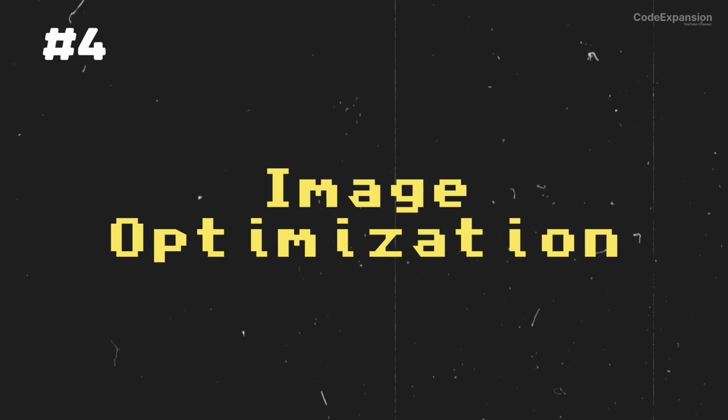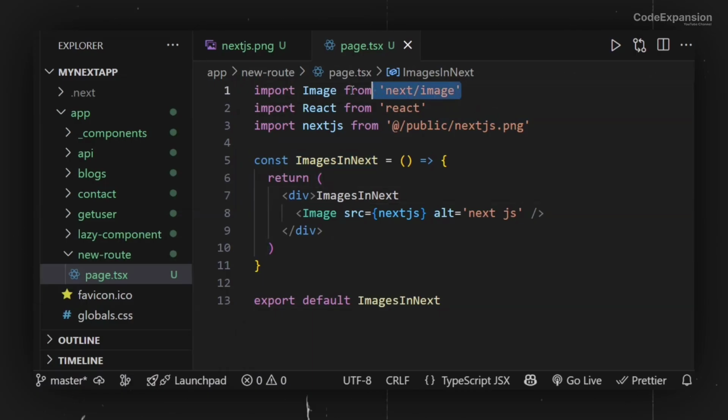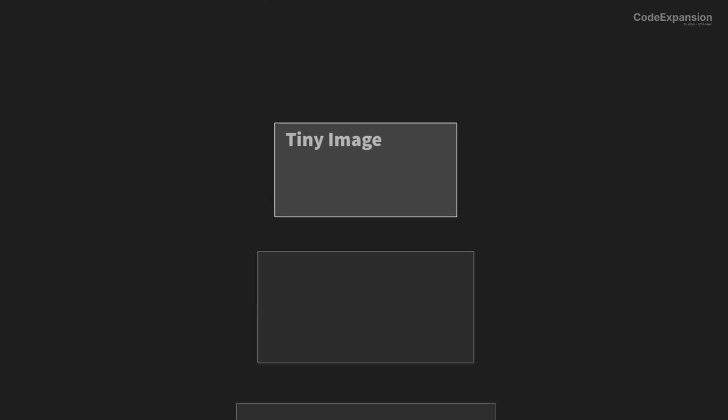Image optimization. Big images can slow your site down, but Next.js fixes that with its Image component. It resizes images, switches them to fast formats like WebP, and only loads them when they are visible. A huge photo becomes tiny without extra work.